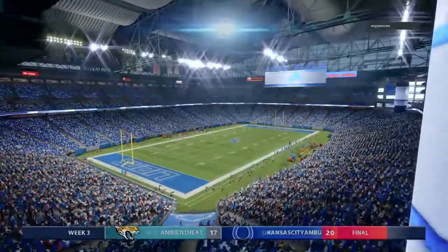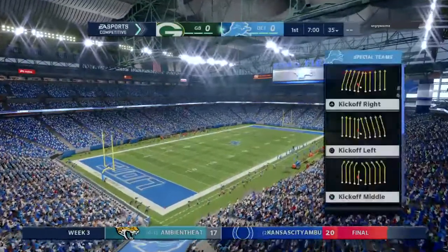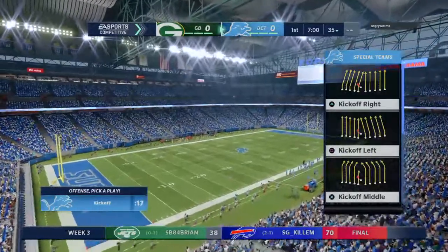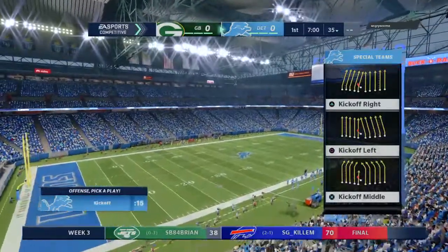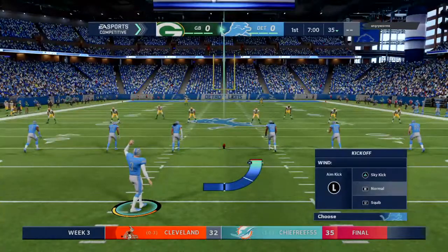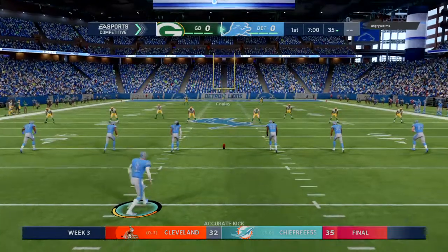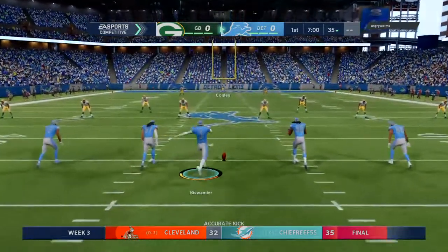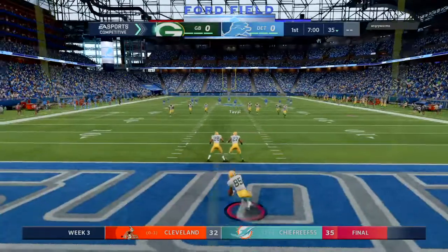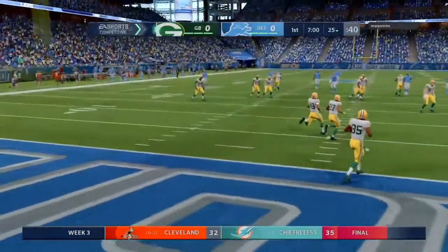And seemingly ready to go in the Motor City. The scene a few moments ago, here it is. It's unlike any other in sport as both teams made their way out of the tunnel. These folks are fired up as their guys are ready to do battle between the Green Bay Packers and the Detroit Lions. 2 weeks have come and gone. It's off to week 3, and we're underway on EA Sports.